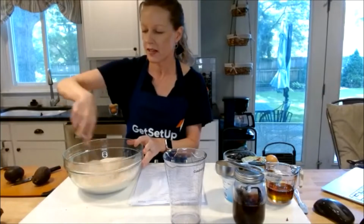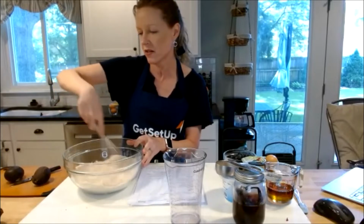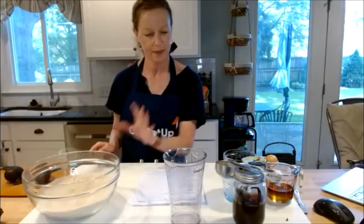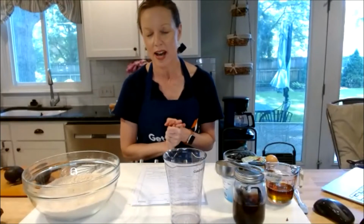And I'm just whisking it. I do whisk rather than stir. It does incorporate things better and keeps things lighter, so I do like to do that. So that's all set. Now I can smell the cinnamon. That's great. Okay, then the recipe calls for one large ripe avocado.